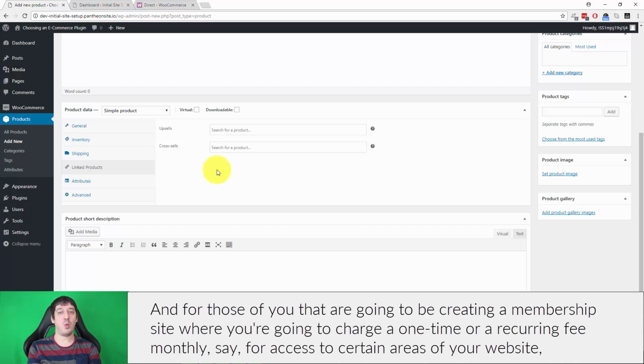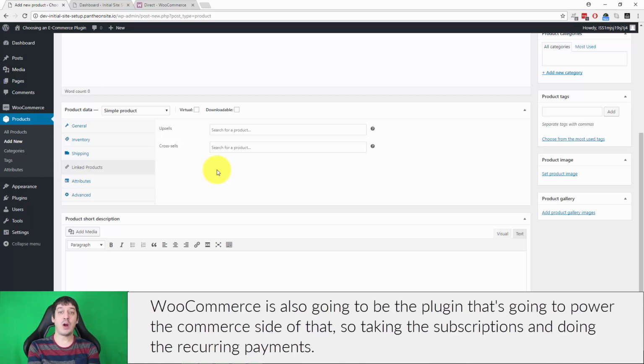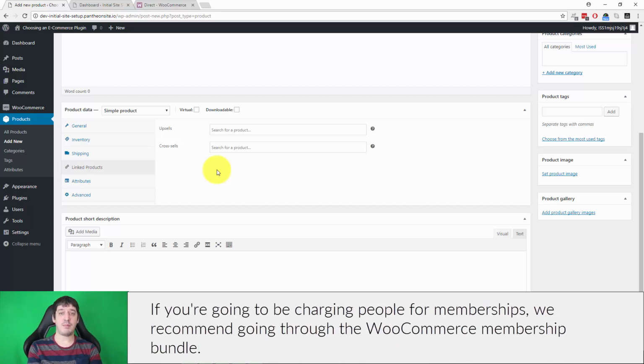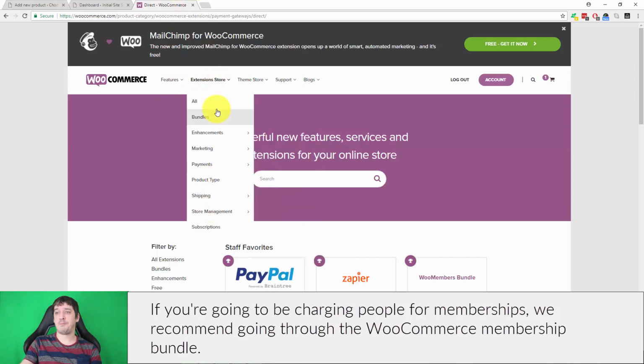And for those of you that are going to be creating a membership site where you're going to charge a one-time or a recurring fee monthly, say, for access to certain areas of your website, WooCommerce is also going to be the plugin that's going to power the commerce side of that. So taking the subscriptions and doing the recurring payments. And with the extension or the membership bundle, which is under your functionality list, if you've selected memberships, this is one of the options. If you're going to be charging people for memberships, we recommend going through the WooCommerce membership bundle.